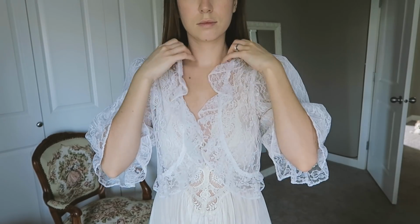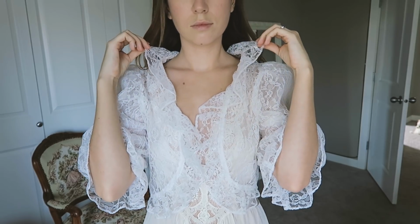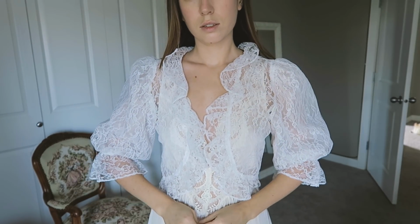Again, I could put a corset on it. I could put it on top of something as a layering piece. There's so much I can do with this. I absolutely love robes because it adds another dimension to the outfit. When I saw this, I almost screamed because I don't have anything like this in my collection. This was only $4 and the brand is Mademoiselle.